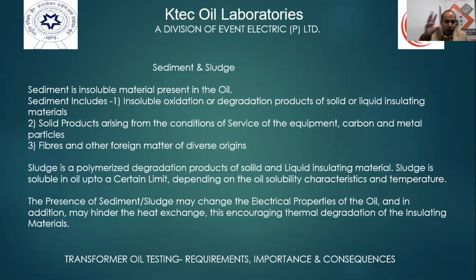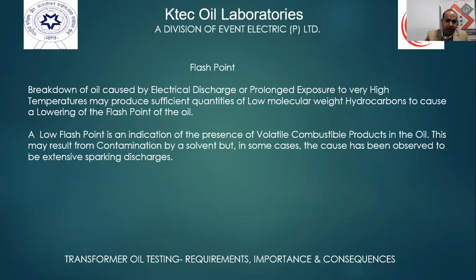हम अपने oil को ठंडा कर रहे हैं, तो अगर उसके अंदर sediment and sludge ज़्यादा होगा तो it will hinder the heat exchange process और ultimately thermal degradation होगा insulating materials का, and the temperature of the transformer also will increase. So it will ultimately affect the transformers. Transformer की health पे it will normally affect करेगा.